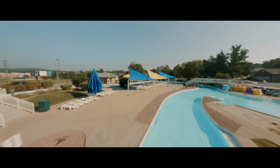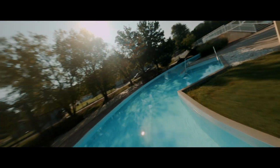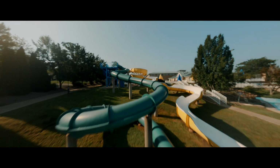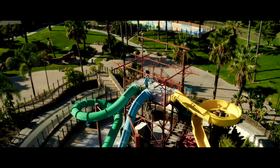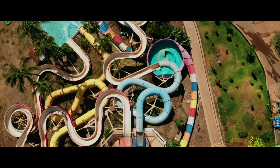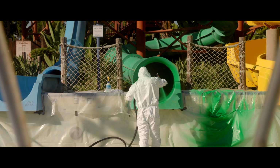Restoring and maintaining water slides is no easy task. It takes a team effort, and in order to do the best work possible, you have to work with the best people for the job. That's why we at Safe Slide Restoration value quality above all. We have serviced some of the largest water parks around the world and look forward to putting our expertise to work with every project.